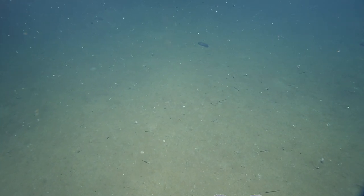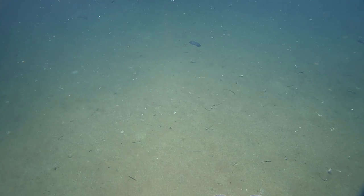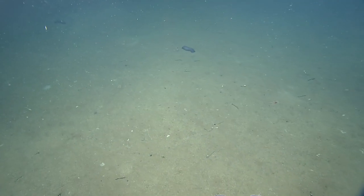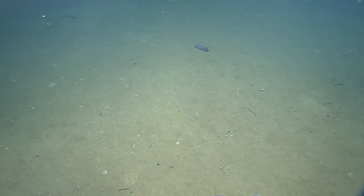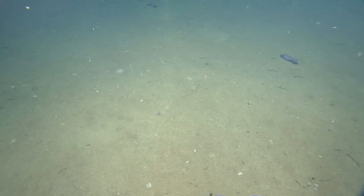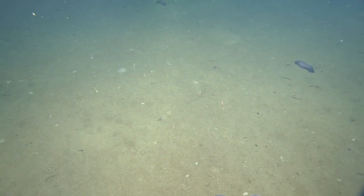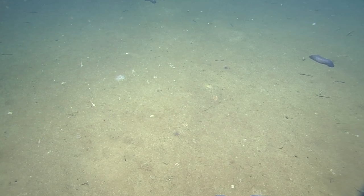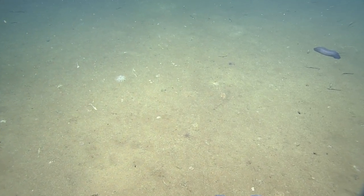Okay, so now what we've got to do is stop and try to do a picture zoom on one of these creatures. What's this? So let me turn on your crosshairs for you. Pew. What's this little white thingy? Yeah, that's what I'm going to look at. Looks kind of like an urchin, maybe.